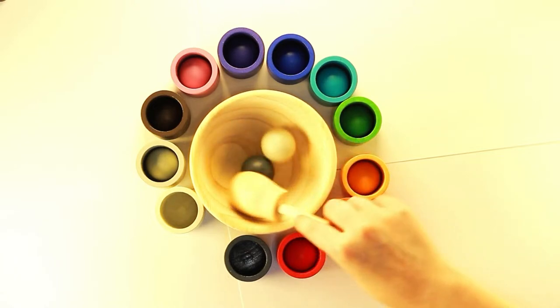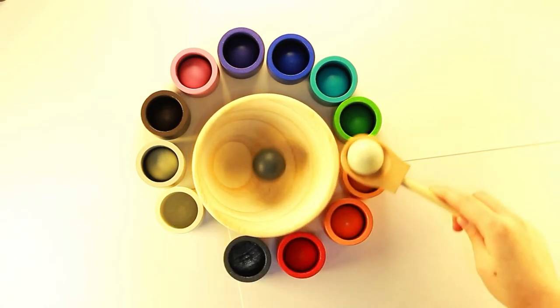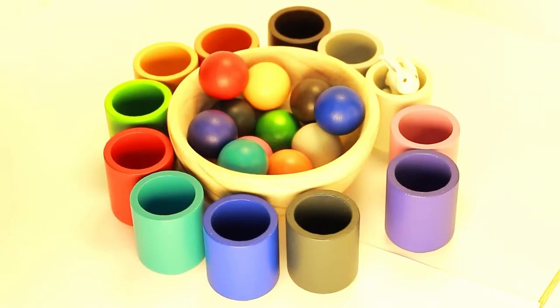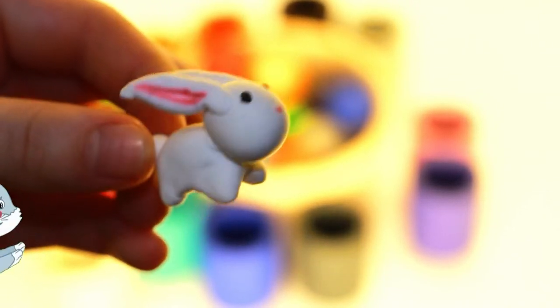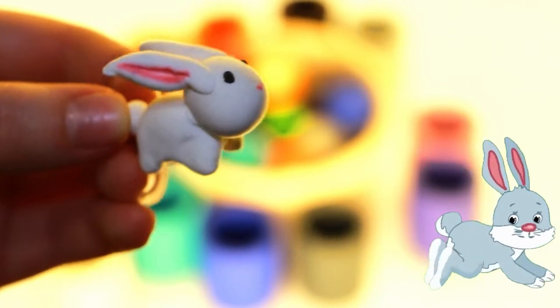Let's see what color we find next. White ball. What could be inside? I think I see a fluffy ball. The rabbit is a cute and fluffy animal with long ears and a white tail. Rabbits are very fast and smart animals that can become good friends for children.